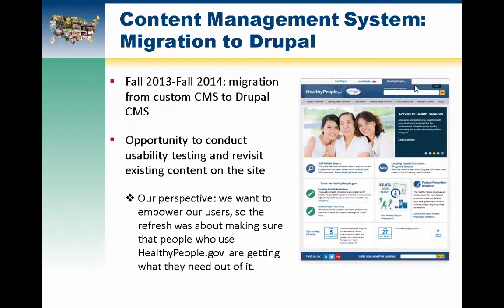So again, just what was our process? Back in the fall of 2013, we started talking about migrating from this custom content management system where we really, as an office, had to rely primarily on developers and contractors to make even basic site changes. So bolding a word, we had to ask them, hey, can you bold this for us? Hey, can you remove this content for us? Hey, can you add this content for us? Hey, can you change this picture for us? And it got really redundant and really inefficient and really costly.